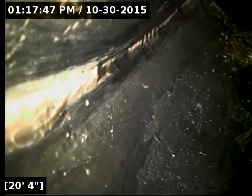Alright, I did just go locate right here at 21 feet. This is where the line goes up. If you're standing at the cleanout, the line goes uphill, parallels the side of the house for about 20 feet here, and then 90s and heads back towards the crawl space. Right as the line 90s here, there is a belly in the line. I am going to recommend a repair here.